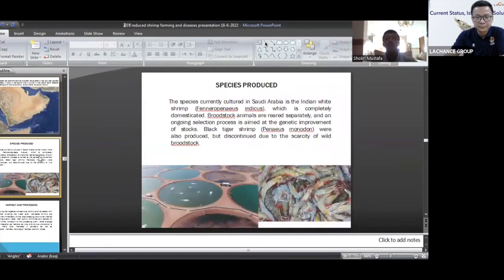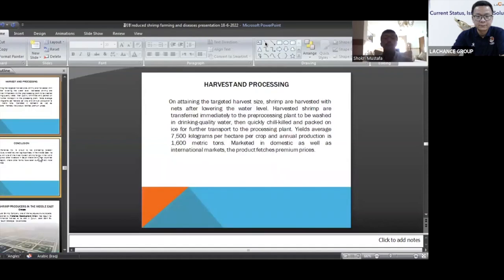Species produced. The species currently cultured in Saudi Arabia is the Indian white shrimp, which is completely domesticated. Broodstock animals are reared separately, and an ongoing selection process is aimed at the genetic improvement of stock. Black tiger shrimp were also produced but discontinued due to the scarcity of wild broodstock.